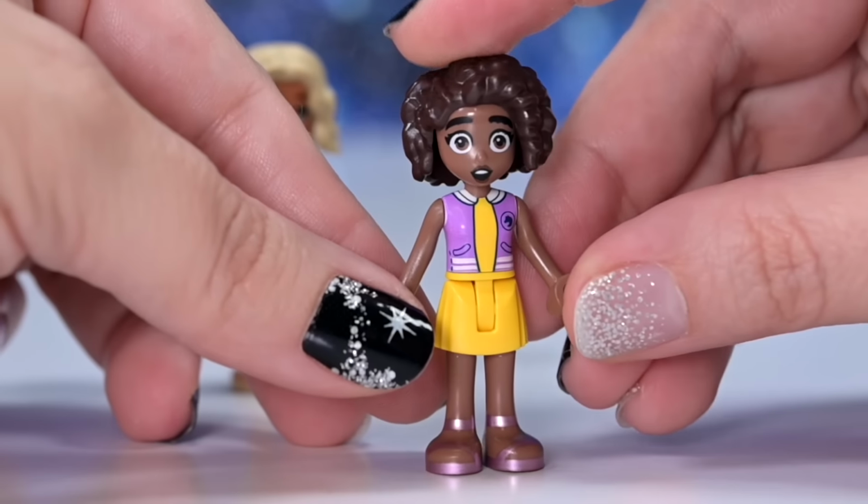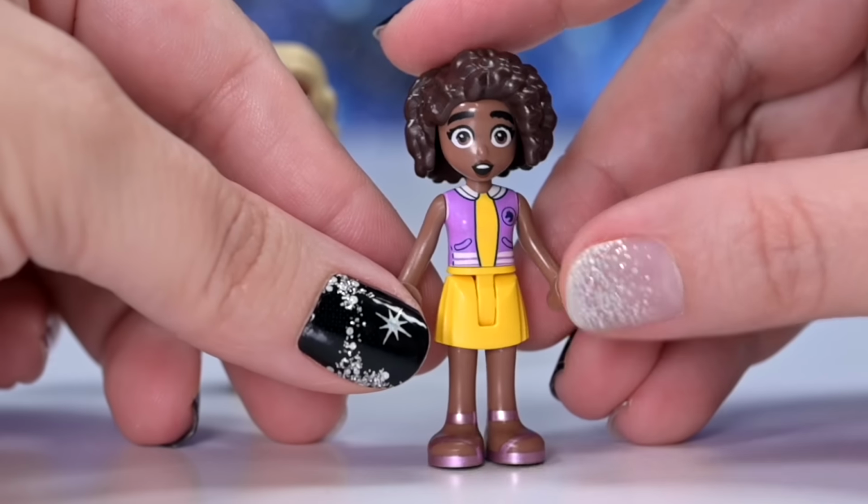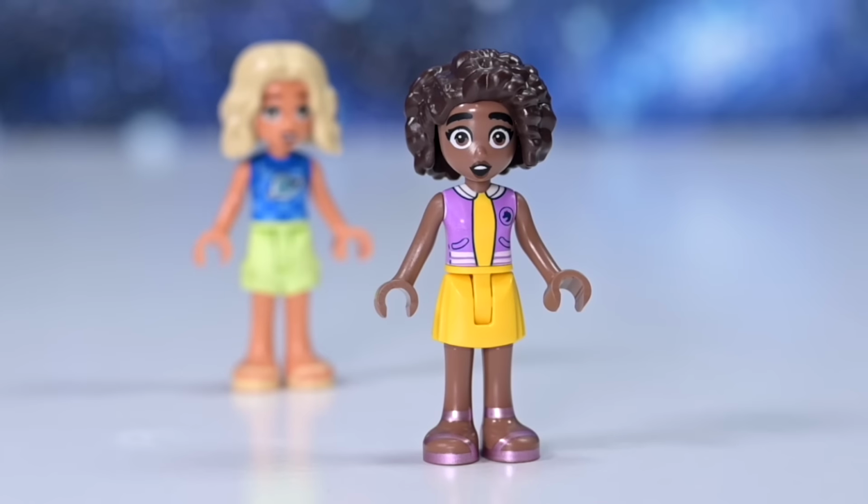I want to see so many alternate expressions. I want them to come in every set. If wishes were fishes, right?